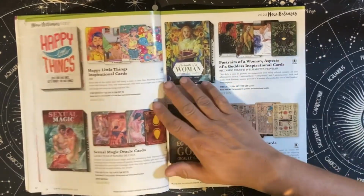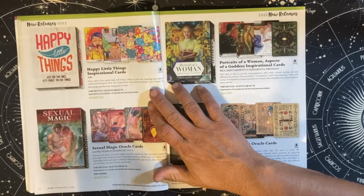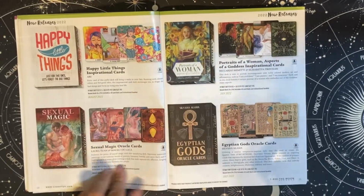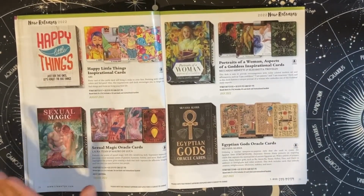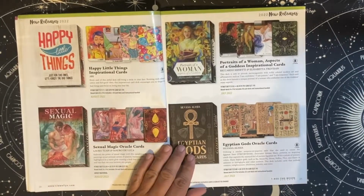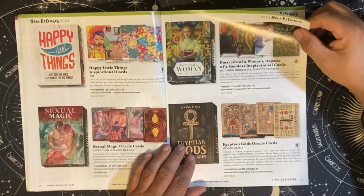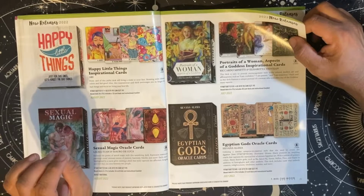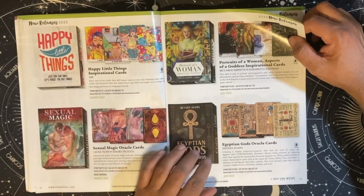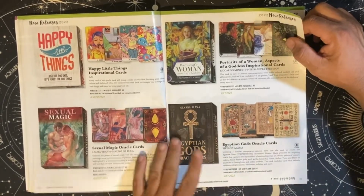Okay, this Happy Little Things deck is catching my attention. I don't think I'm going to get it, but it's really interesting. I'm too much of a prude for any sexual magic deck, so nope. Fortress of a Woman, that's really interesting. I'll have to look at that when it comes out. It doesn't say how many cards. 45 cards. 45 cards in an oracle is kind of my lower limit. It's the bottom. I want more cards. See, like this Egyptian gods oracle, it's 22. All right.